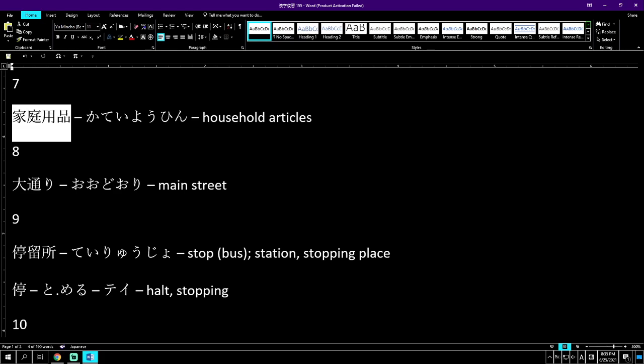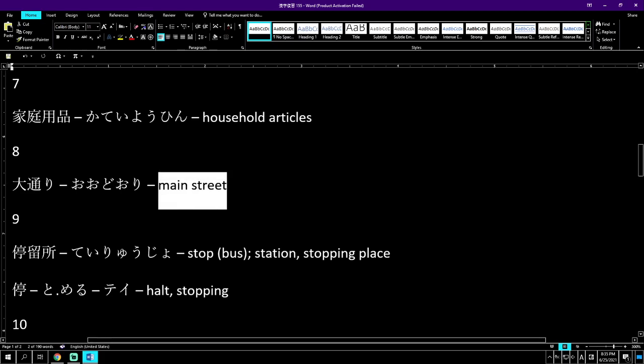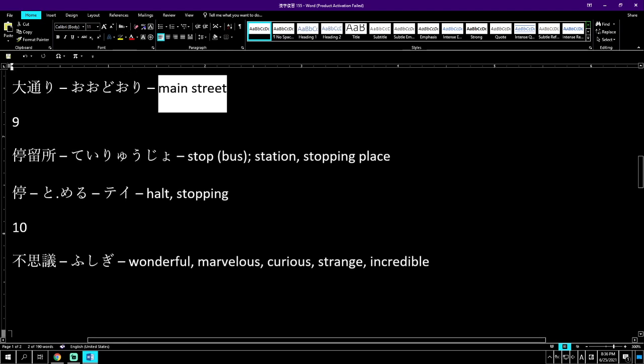Are household articles. じゃあ次は大通り。大通り is the main street of a place. The kanji in this just mean a big street, so the big street is the main street. 大通りです。大通り is the main street or the large street. じゃあ次は停留所。停留所 is a bus stop or a stop on some line like that, like a bus.